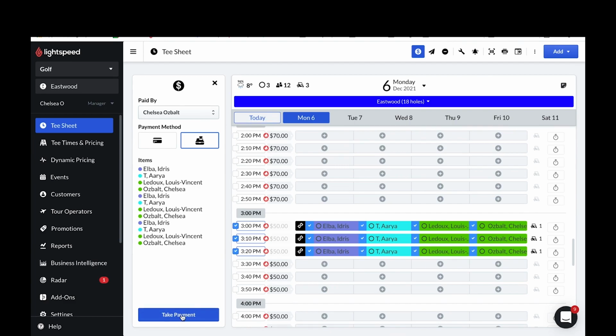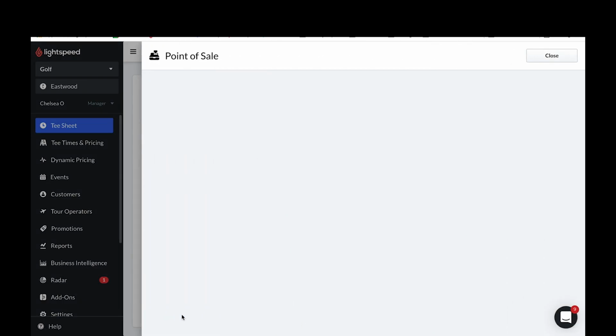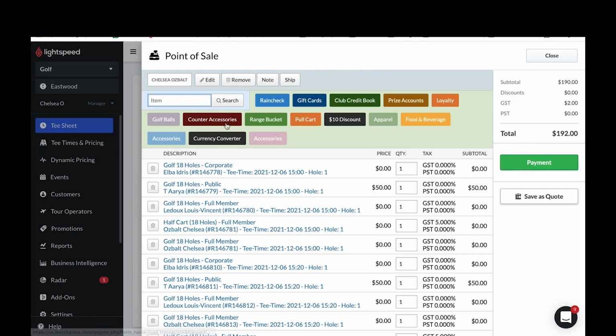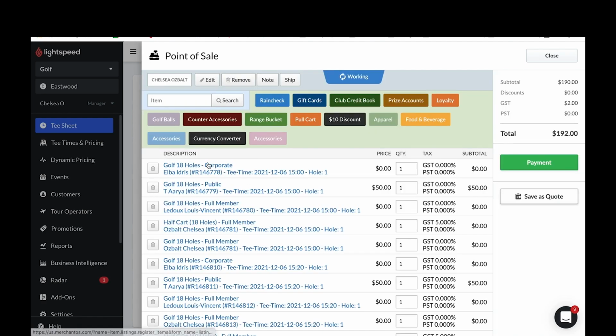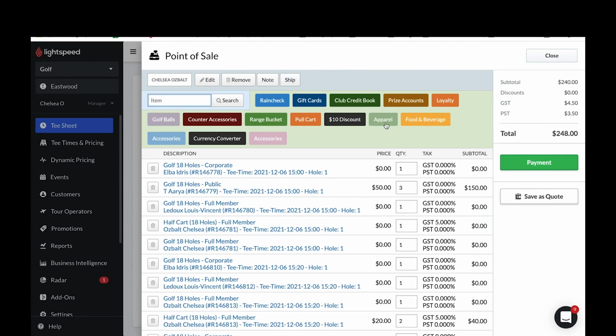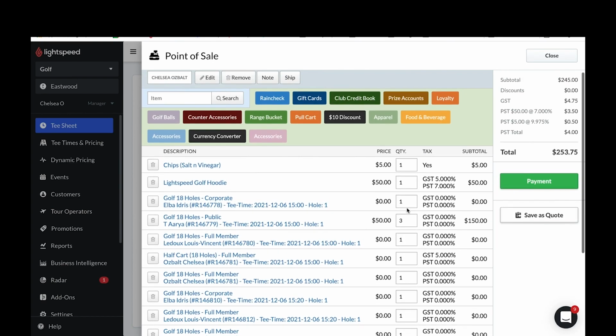If I go ahead and click take payment, because I'm in the sales screen, I do also have the option. Each time you're in this view, you have the option of searching some items. So let's say they're adding a hoodie to their booking, to their sale. I can add that. I can go ahead and add some chips. I can also change the quantity if they've all decided to get a hoodie.